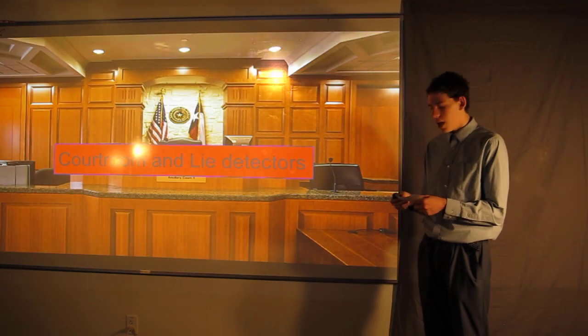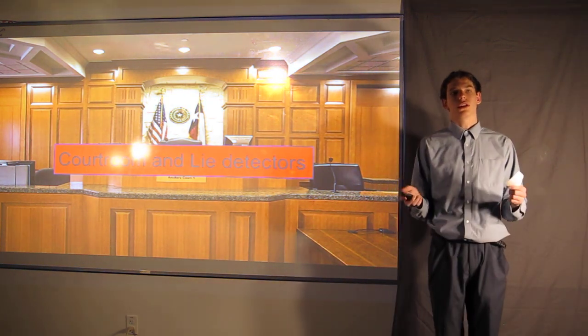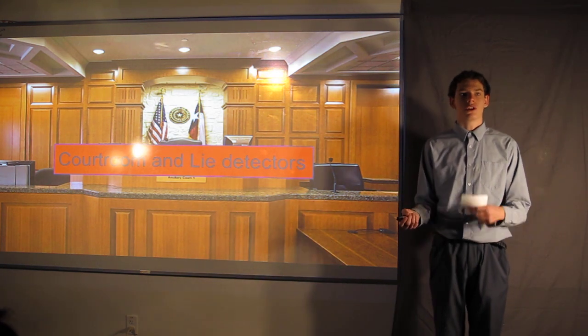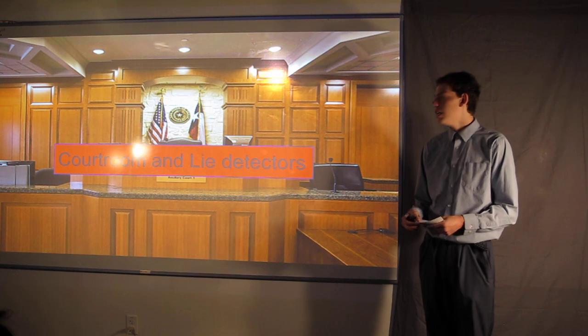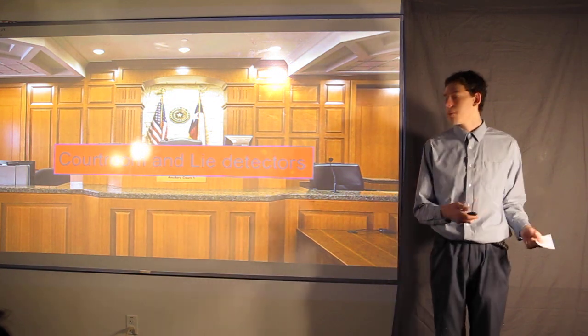Now, courtroom and lie detectors. So the police don't really work with the court system as much through the crime. They will probably use them as a way to get warrants to search places they normally wouldn't be allowed to, or to talk to people they normally wouldn't be allowed to talk to, or even take the investigation out of the state.